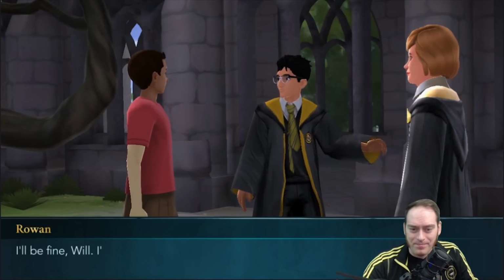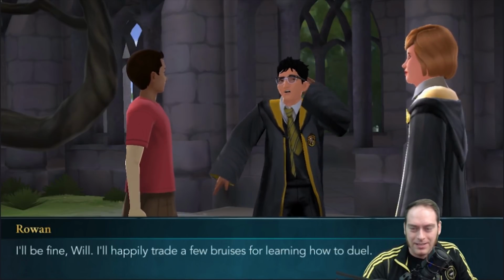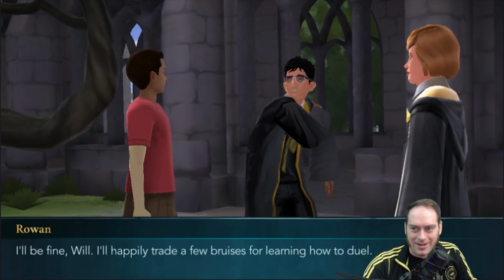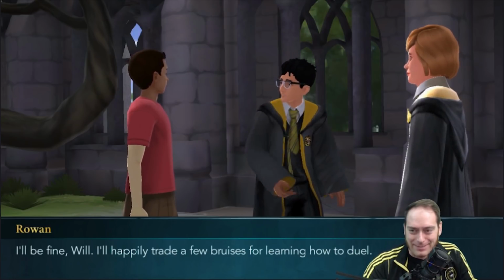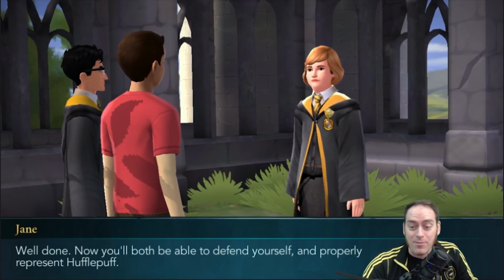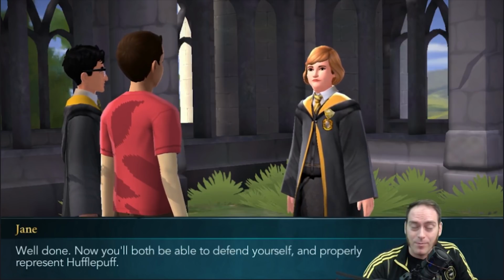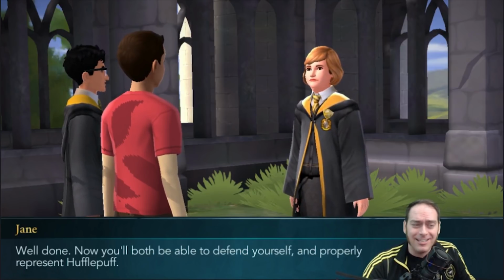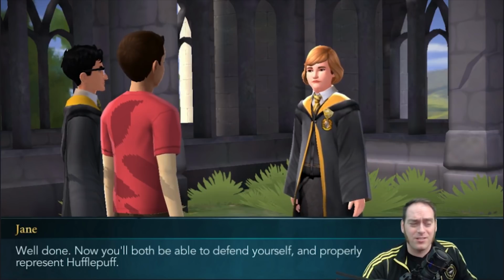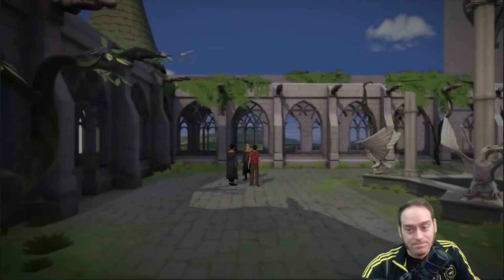Are you alright, Rowan? I'll be fine, Will. I'll happily trade a few bruises for learning how to duel. Although, I don't know if you should have been throwing rocks at my head. Why did we spend all that time learning spells when you just knocked me unconscious with rocks? Well done. Now you'll both be able to defend yourself and properly represent Hufflepuff. We're best known for gardening. That involves moving rocks sometimes. And if I keep training, I'll be able to put an end to Marula's bullying.